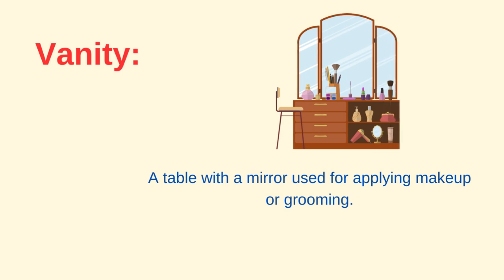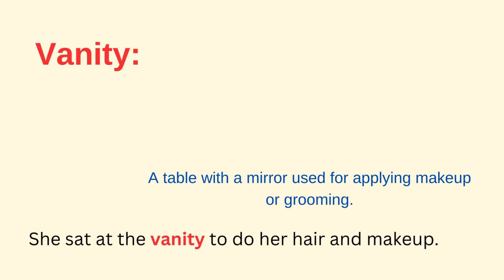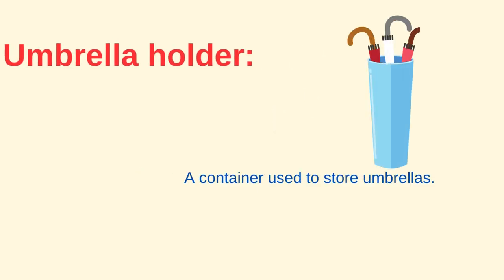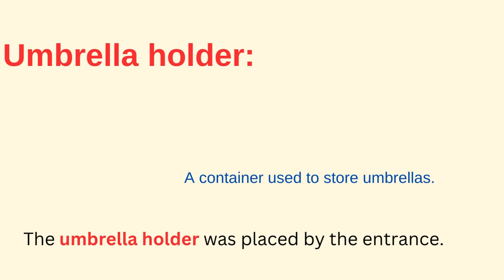Vanity, a table with a mirror used for applying makeup or grooming. She sat at the vanity to do her hair and makeup. Umbrella holder, a container used to store umbrellas. The umbrella holder was placed by the entrance.